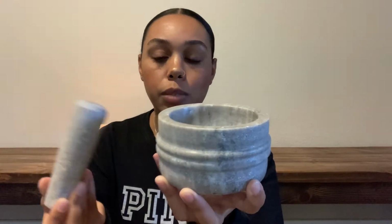Love, love, love this. Again, it is marble, so heavy in weight. Such good material. This is marble, real marble, I think. $12.99, compare at $20 somewhere else. So I thought this was a great find.